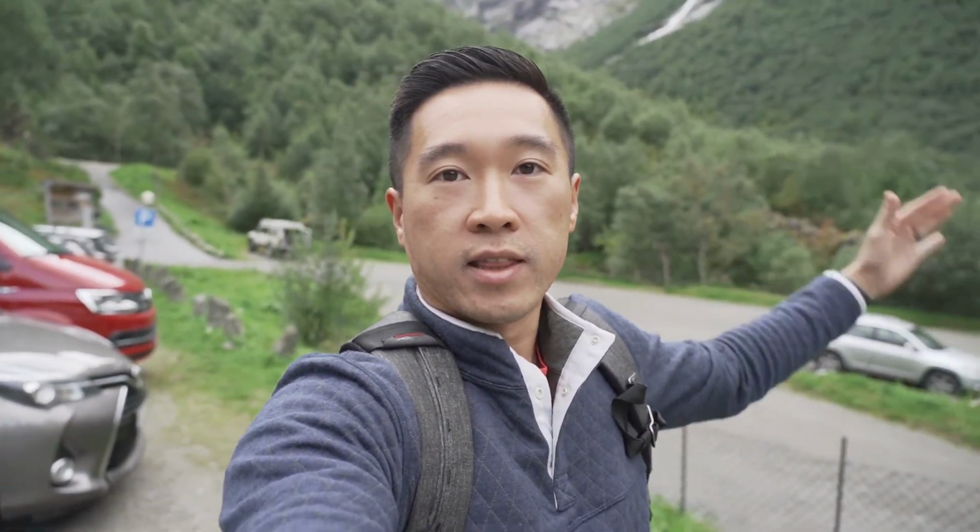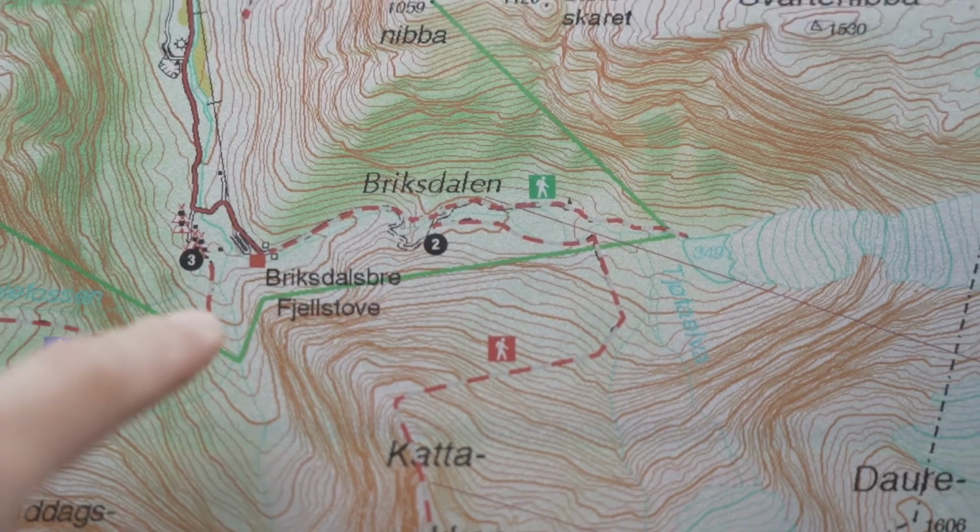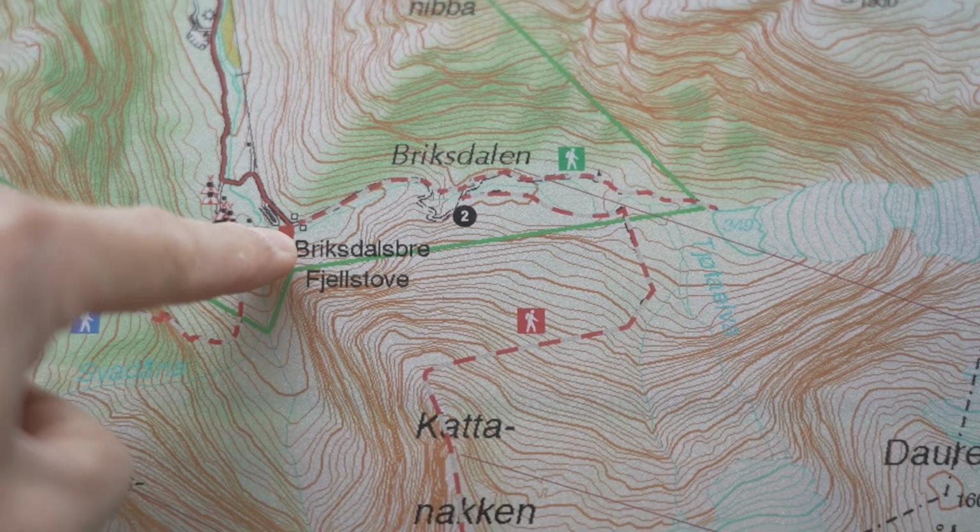We are here at the base of the BRIKSDALSBREEN glacier. We are about to take a 1-hour hike up to the glacier and see how far we can get. Apparently there are troll cars here, which I think take you pretty much all the way to where we need to be hiking. But they cost 250 NOK per person, which is really expensive, so we're just going to do the 1-hour hike.